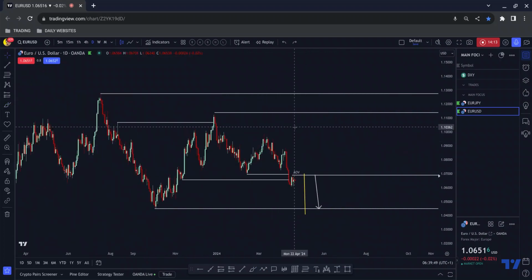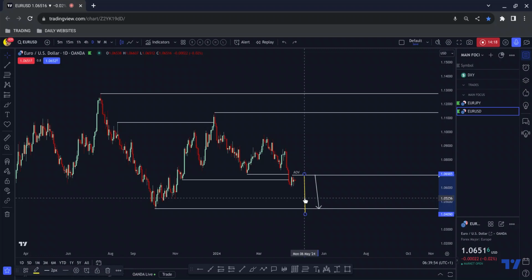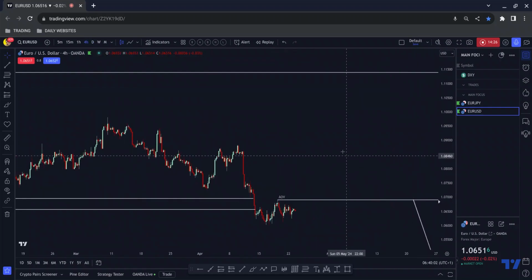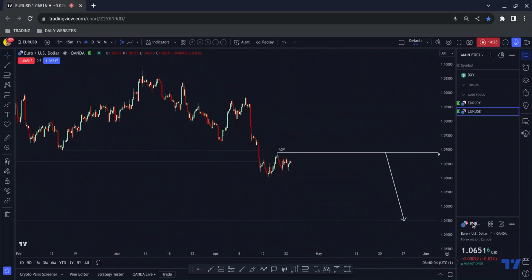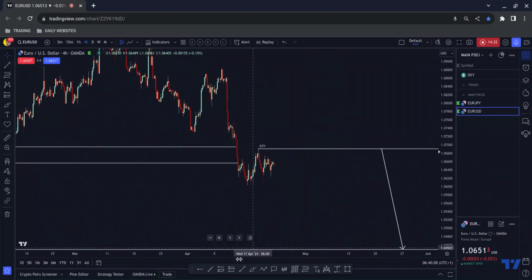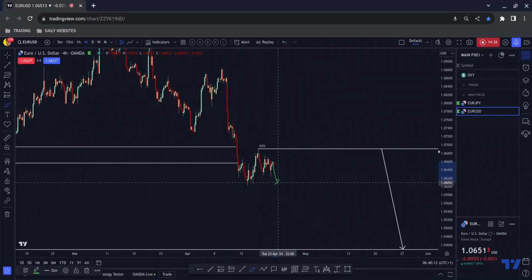But I'm nimble enough to adapt, or to adjust my sails as the wind changes direction, as it were, if price starts to break above this high here. So we have this high here. You can see I have a feeling, just based on how this structure is forming, that we may push a little bit lower first to give a little bit more of a base before pushing up like that.